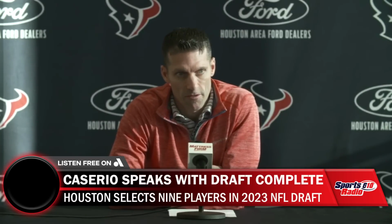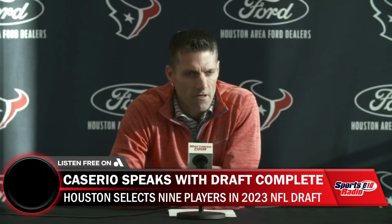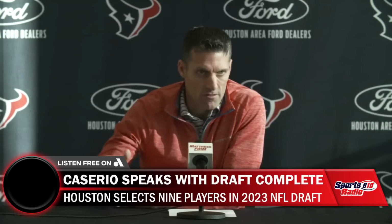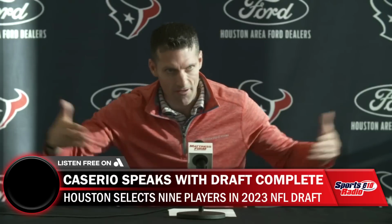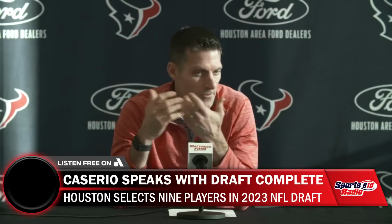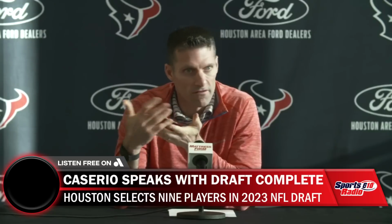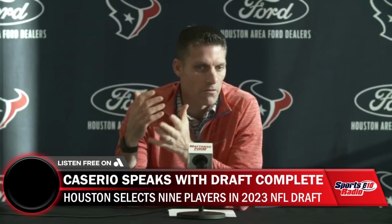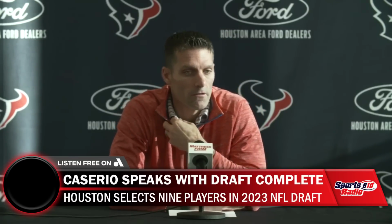There'll be an adjustment period probably for some, and then probably do some things offensively, some of the formationing. Some guys will be better at certain things relative to others. So, again, it's really about letting the players ultimately determine how they all fit together and what their roles are. They all have things they do well, they all bring something to the table, and we'll try to put them in a position where we can accentuate those things.